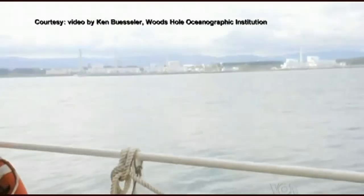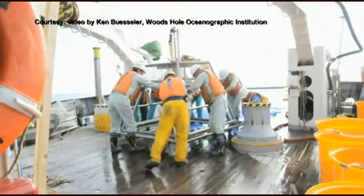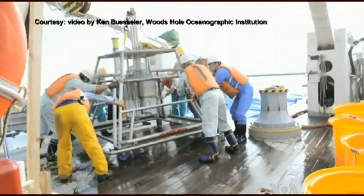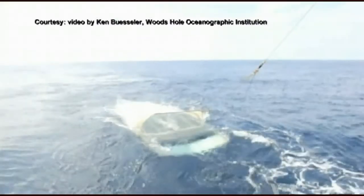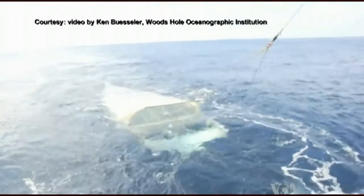Just offshore from the Fukushima plant, scientists from the Woods Hole Oceanographic Institution in the United States are working alongside Japanese counterparts monitoring radiation levels. Among them is Ken Buesseler, who spoke to VOA via Skype. That radiation will get across the Pacific, but it gets much, much lower, even short distances offshore. Buesseler says a bigger concern is the accumulation of isotopes in marine life.